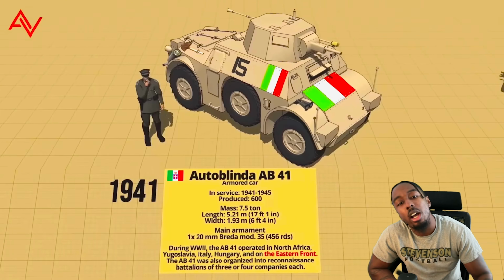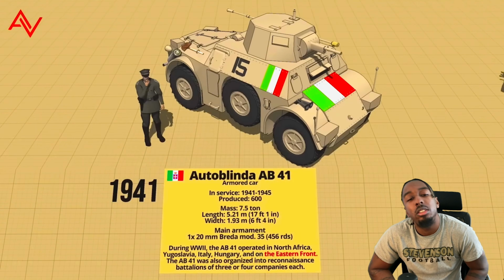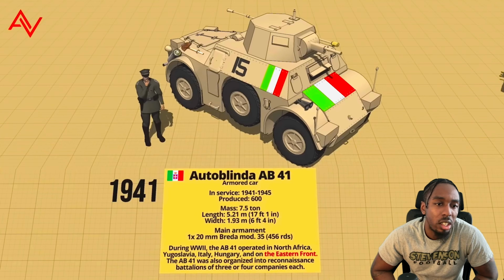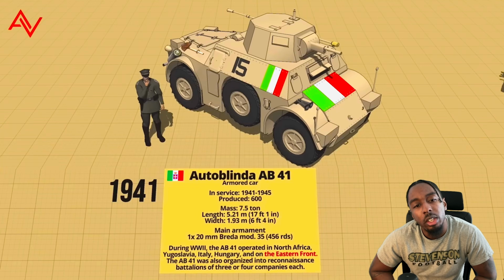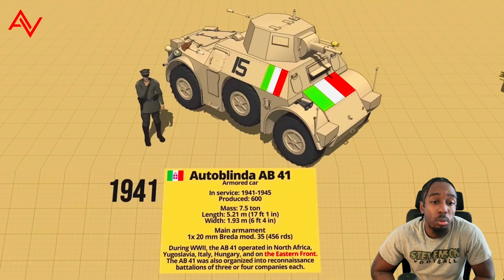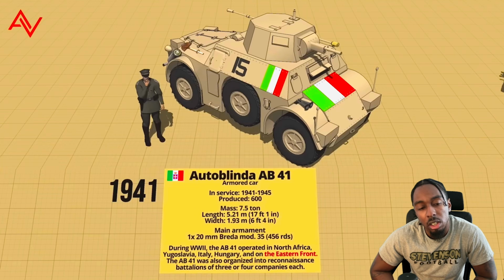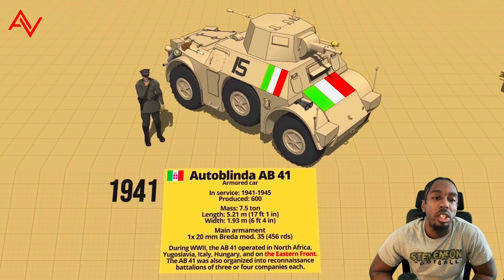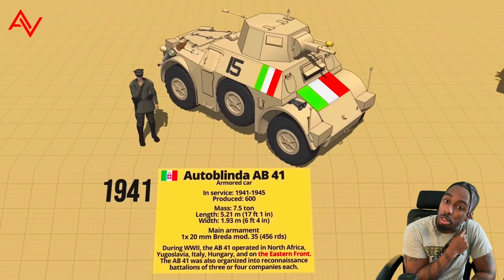Auto Blinda AB-41. This is Italian. It's not Italian. What is this? I'm not gonna try to figure it out. AB-41 armored vehicle, 41 to 45, 600 were built. During World War II, the AB-41 operated in North Africa, Yugoslavia, Italy, Hungary, and on the Eastern Front. The AB-41 was also organized into reconnaissance battalions of 3 or 4 companies each. I think I've seen these in North Africa, to match the terrain as well.